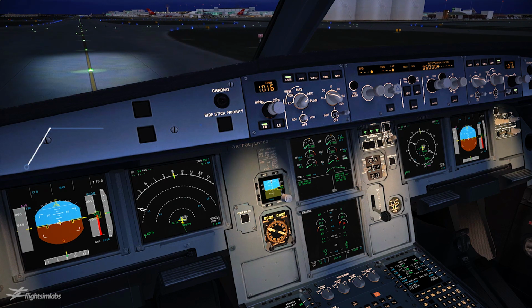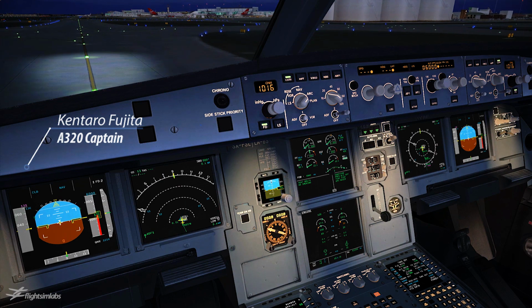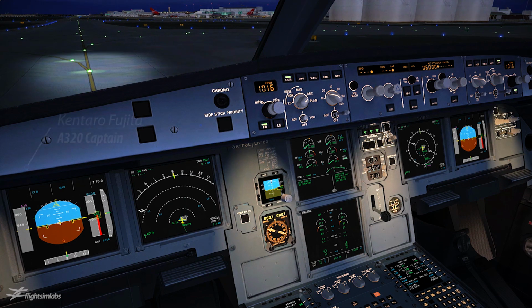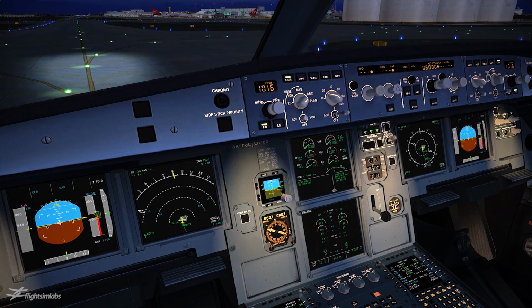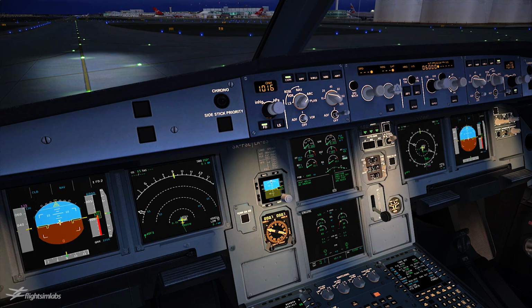The true beauty of the Flight Sim Labs A320 is that the team made no compromise when it comes to system simulation. The random system failure option means real-time decision making and real-time consequences. So get your thinking hat on and enjoy the ride.